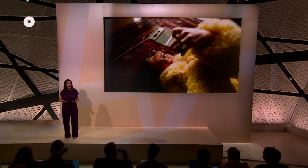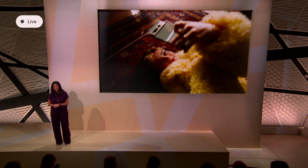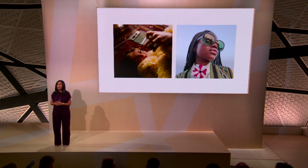With the added accessibility of Guided Frame and the inclusivity and accuracy of Real Tone, we are continuing our ongoing mission to build a more equitable experience across our camera.